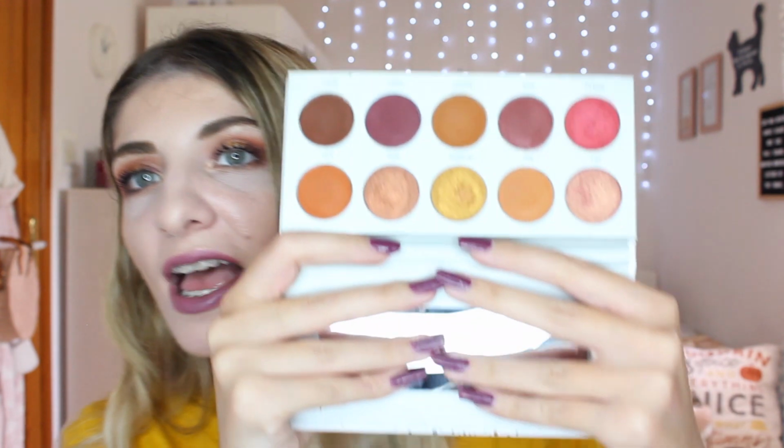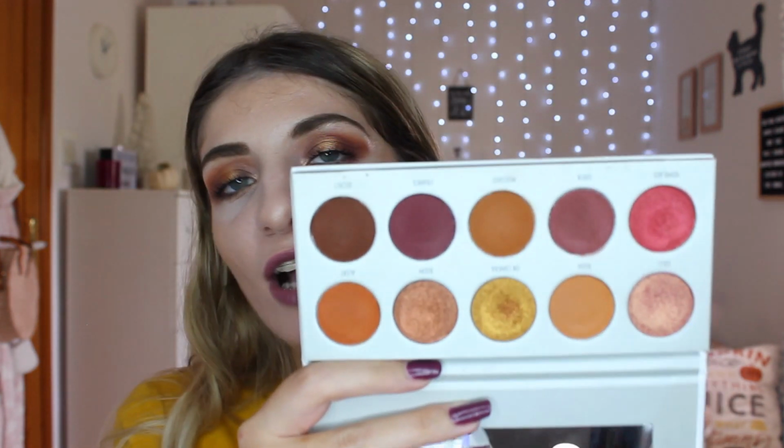This is the second one. So this is Morphe, and it was from the Jaclyn Hill The Vault collection that had lots of controversy, but actually you'd love it nonetheless. So this is the one which is called Ring the Alarm. I actually wore this for my birthday meal with my friends. And yes, this is just so pretty.